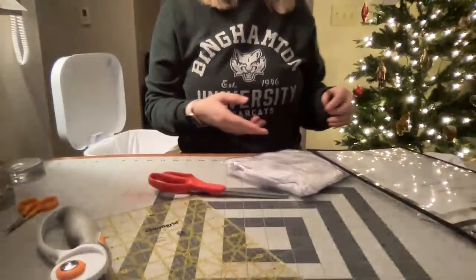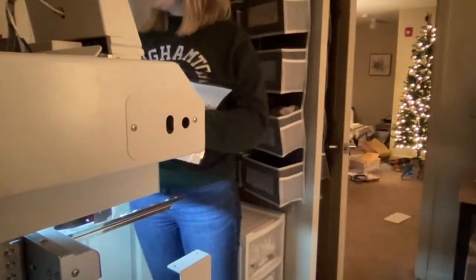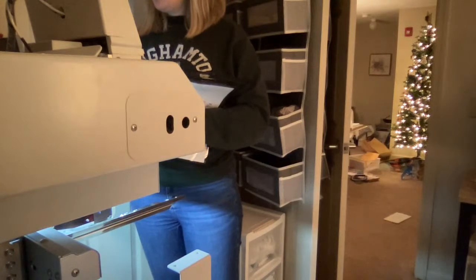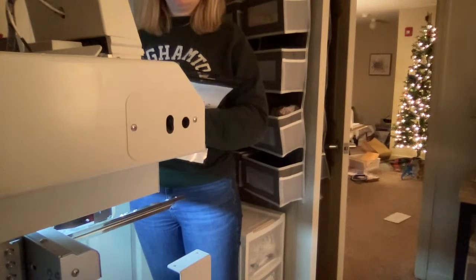I like to work on all the shirts and everything one day, and then I finish it up another day. Ooh. There you go. You can kind of see it. All right, so undo that. Probably should have hooped this shirt first. If I can get my USB stuck in here.